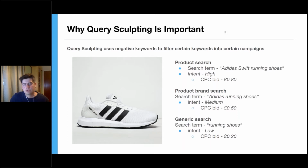And in Google Shopping, you actually want to reflect that in your bids if you're using manual bidding. So say, for example, here you've got this product, which is an Adidas Swift running shoe. If someone types in Adidas Swift running shoe, that's a really high intent term. People are quite likely to convert. So you want to bid quite highly, say at 80 pence.